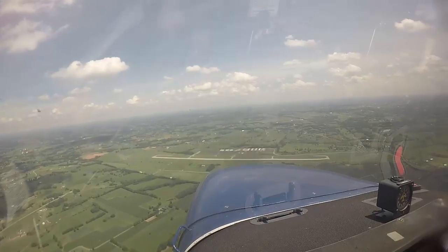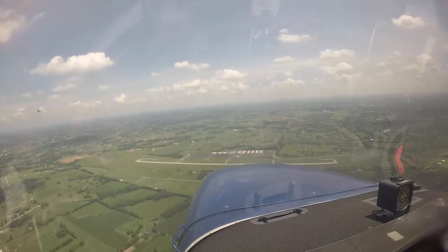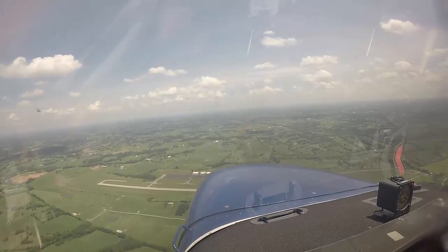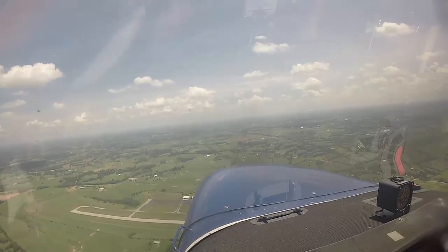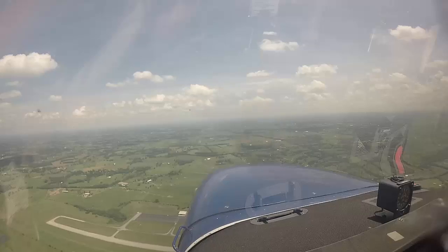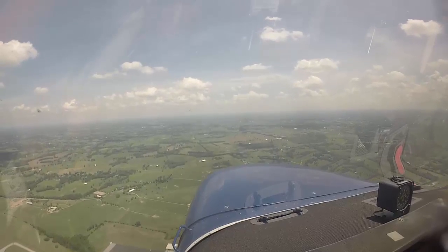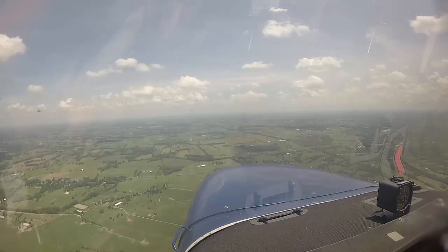Georgetown traffic, Cessna 739 Delta Echo, overflying midfield 2,500 for a teardrop entry, left downwind, runway 21. This will be a full stop, Georgetown. All right, look down, Mollie. See the airport? Yep. Cincinnati West, 3 Lux Golf Lima is going base 19, Cincinnati West.